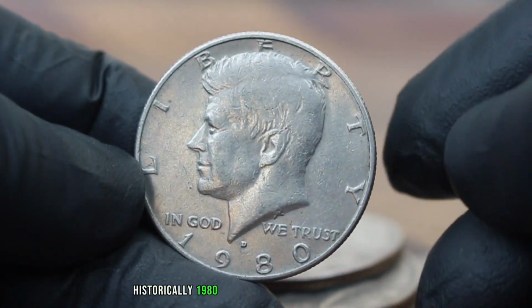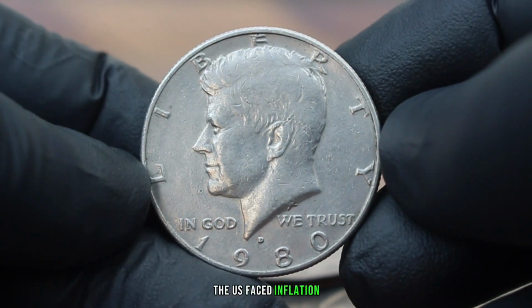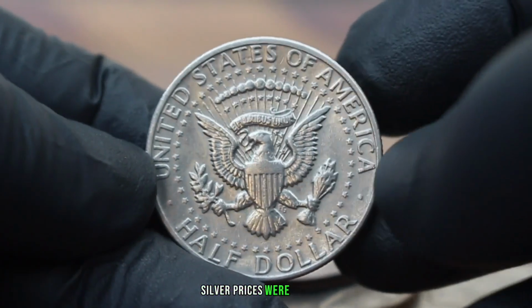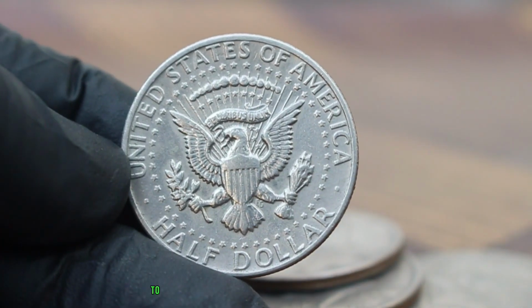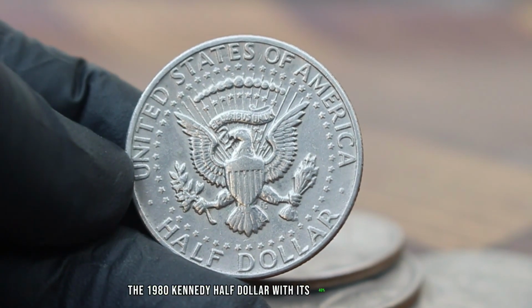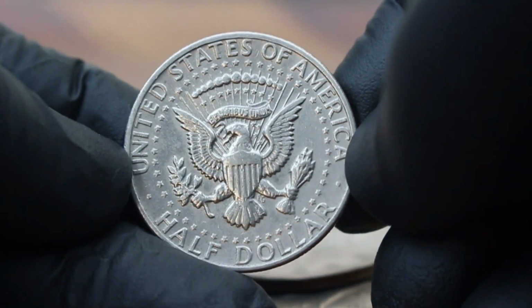Historically, 1980 was a challenging year economically. The U.S. faced inflation, political shifts, and changing attitudes towards precious metals. Silver prices were volatile, hitting peaks that encouraged collectors and investors to seek out silver coins for their tangible value. The 1980 Kennedy half dollar, with its 40% silver content, fit perfectly into this environment.